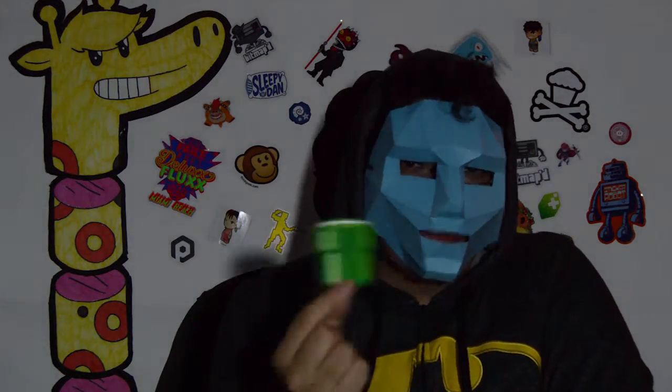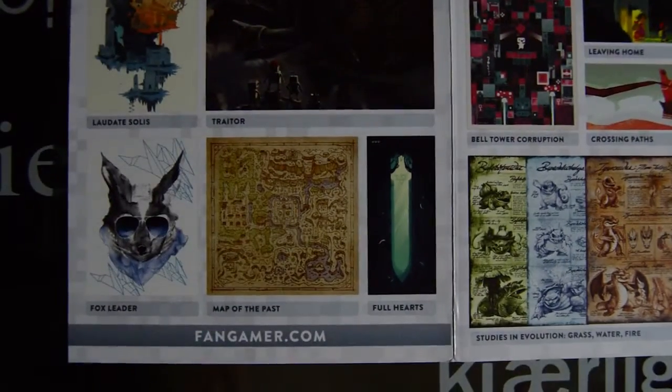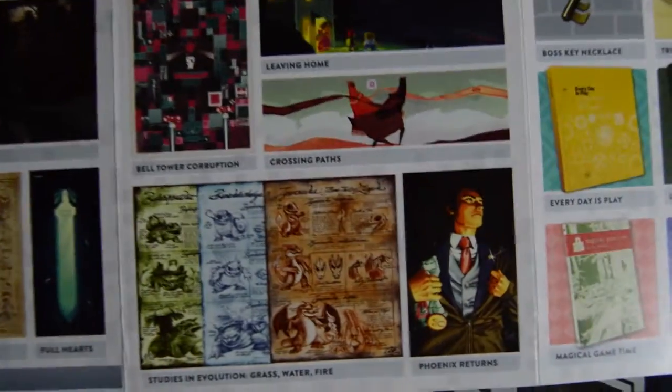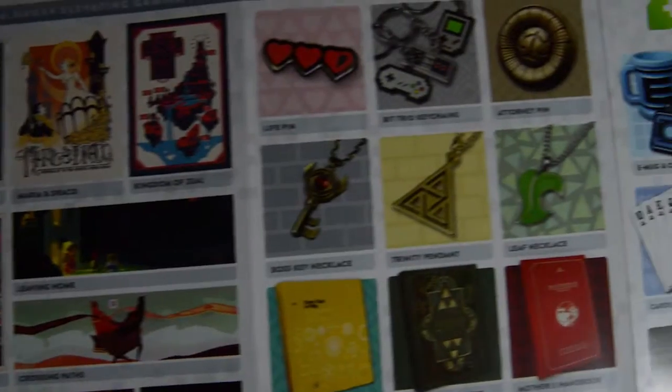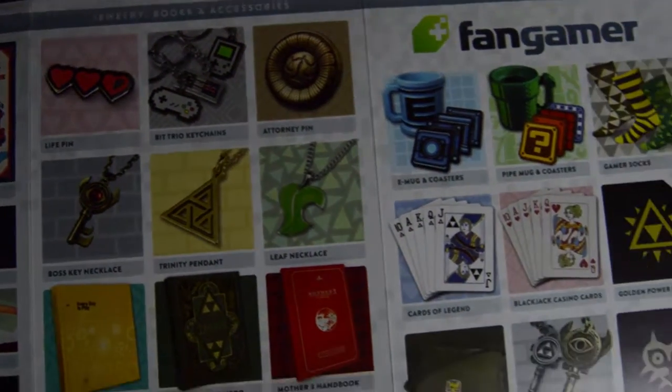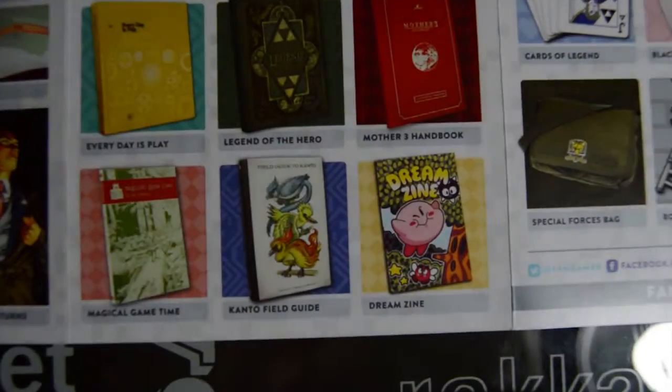I used to have one of these from Fangamer because I'd buy from them here and there. I really loved it, and I had it on my old phone. And then once I switched phones, I tried taking it off and it just got all sticky and torn up, and it was terrible. But now I'm very glad I have a new one here.